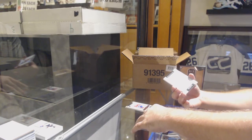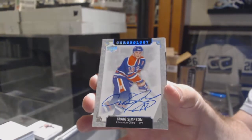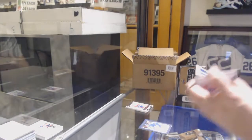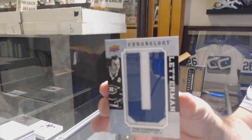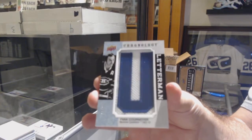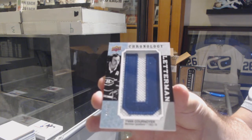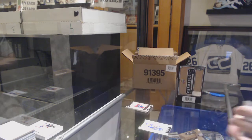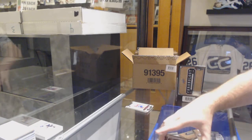For the Oilers, we've got a Craig Simpson. Autograph. And a Letterman for the Montreal Canadiens, Yvon Cournoyer. Well, there you go. Montreal's on the board. Not to say I'm surprised.